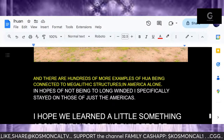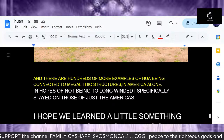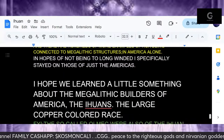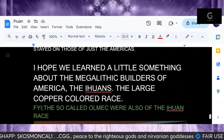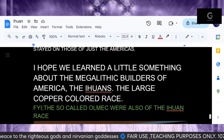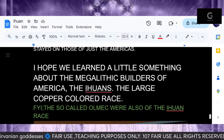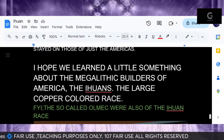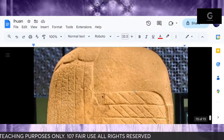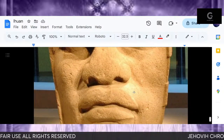Now, in hopes of not being too long-winded, I specifically stayed on those just of America, right? Well, I hope we learned a little something about the megalithic builders of America, the Ahuans, the large copper-colored race. And FYI, the so-called Olmec were also of the Ahuan race.